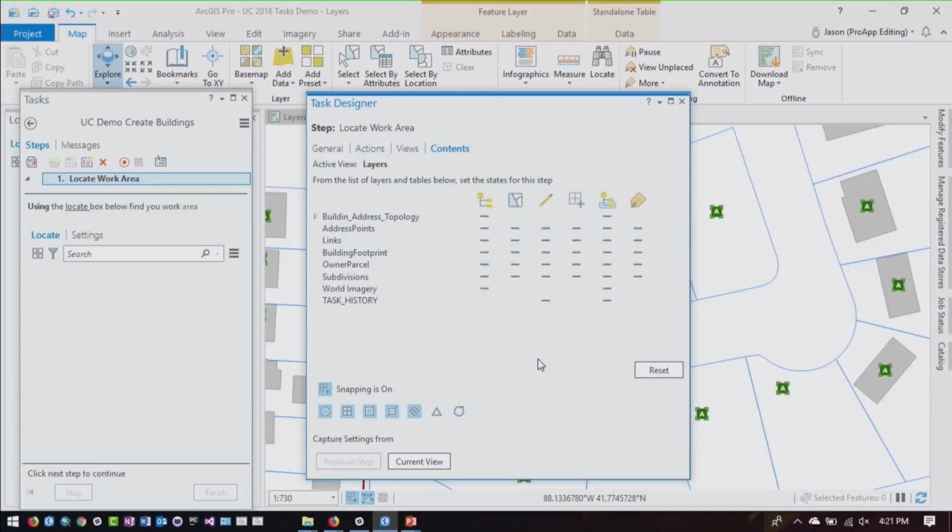Here are the contents. This is how your layers will be addressed when the step begins. In this example, I had the subdivision layer selectable. I had certain layers turned on. In fact, my map that I have set up right now is set up exactly how I want the map to look when the user runs this task. So I'm just going to click this button here. It says current view, and it just sets it up to exactly how my current view is set.